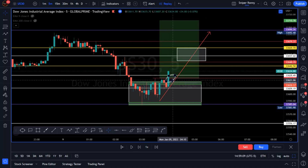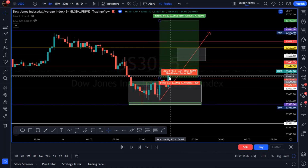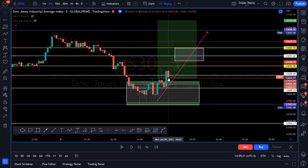So this is the area that I have in the circle highlighting where we took a buy, and now we're looking for the retest, the next candle. So let's see how it retested. It opened bullish and came right back down to retest.